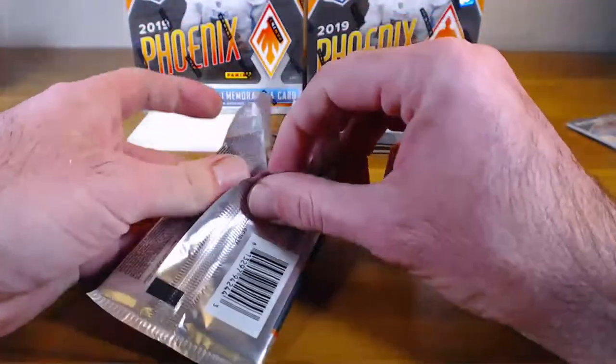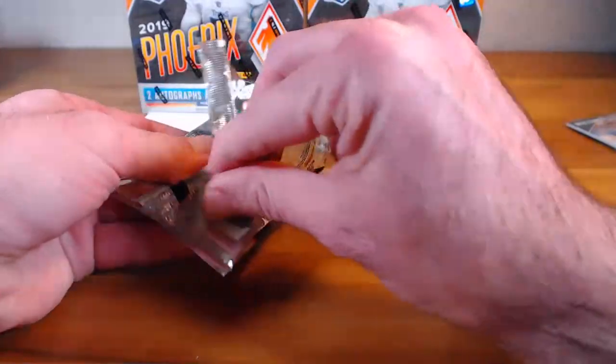That does it for our hits out of Phoenix. Lots of numbered stuff, though. And I think they have... Are they still doing the hot boxes?